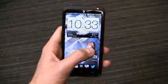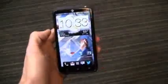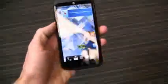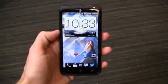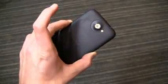So 30 days is up with the HTC One X. I've been using this one actually as my personal device for the past 30 days with one of my SIM cards in it. I've been really impressed overall with the look and feel. If you remember when I did the review of the HTC One X, I was not a fan of the build quality. I knew it was great build quality, but I wasn't a fan of the design, I should say, for personal use.